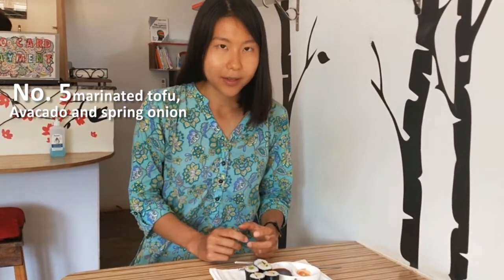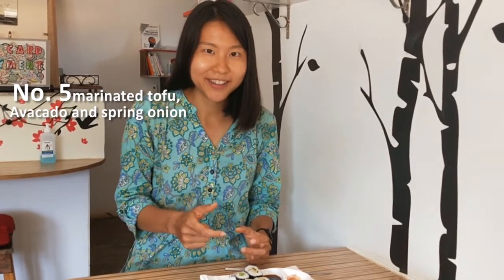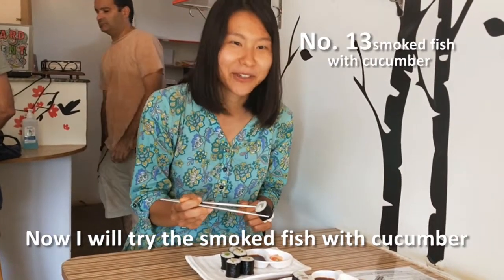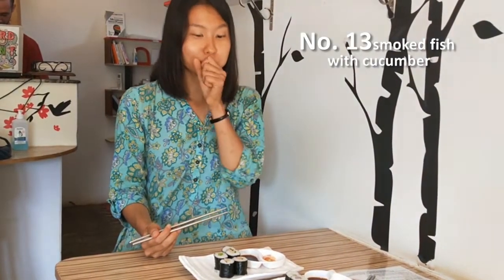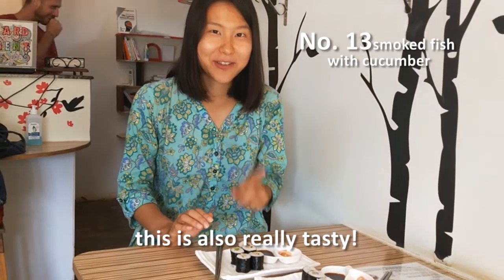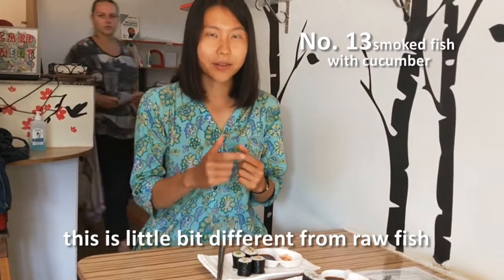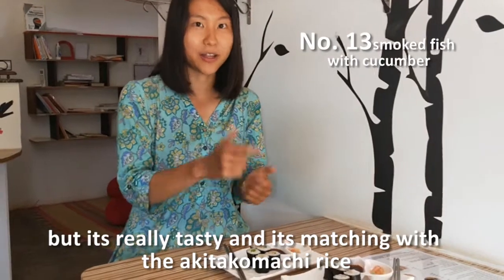Like regular tofu, it has a very good smell of vinegar, like rice vinegar and soy sauce, and it's really matching with avocado and spring onion. Now I can try smoked fish and cucumber. This is also really interesting. This is a little bit smoked fish, which has a smoky flavor. I never tried this kind of fish, but it's really tasty and matching with this.